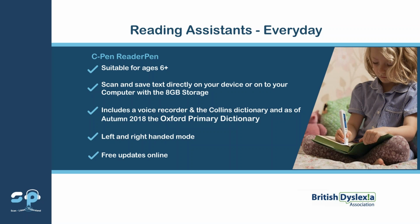So I just mentioned briefly earlier about the dictionary mode. We've just recently added the Oxford Primary Dictionary because the Collins Dictionary was quite long-winded and it used Latin definitions in there as well. So what we've decided to do is to simplify the dictionary definitions. We found that this is much easier. Even when I looked at it myself, it actually made much more sense, and it just simplified definitions.